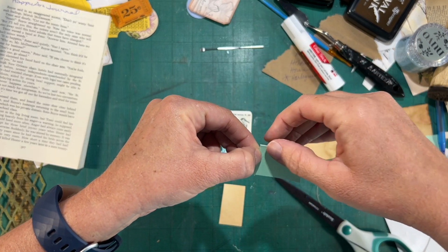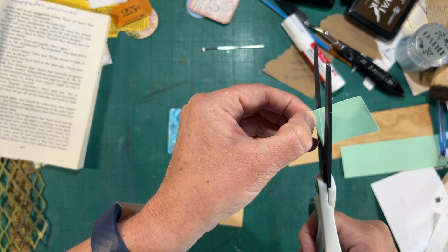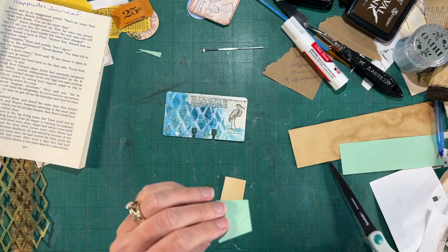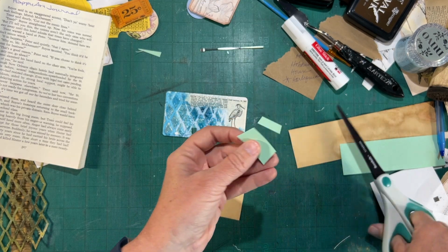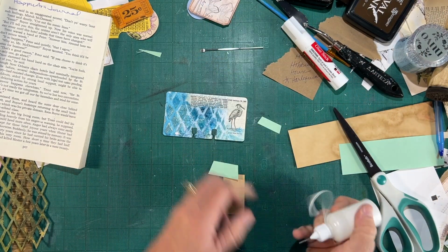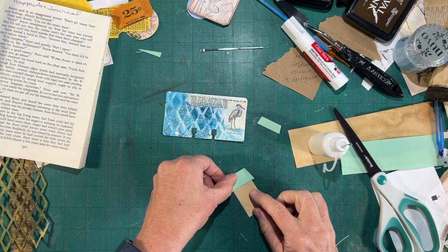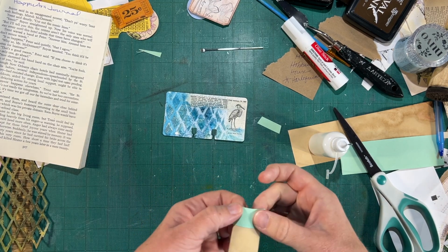I'm just cutting a little wonky house shape. And this is going to be like a little cottage on the waterfront. That's really a tall roof. We don't need such a tall roof. Okay. Cute. I don't know what I'm doing. I'm grumbling. All right. So we have a little rooftop on our little house. Hey, get on there.